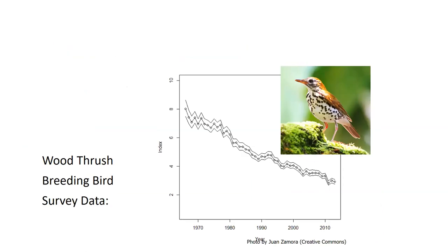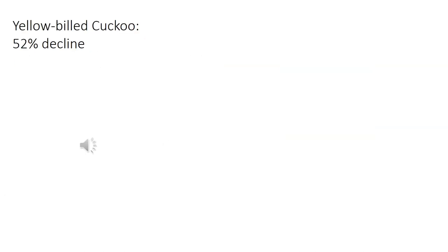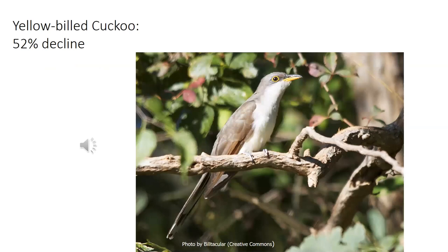So let's take a look at what is happening to one of our favorite birds, the wood thrush, kind of a flagship species. It's one of the many migratory songbirds that are declining. In fact, of those neotropical migrants that are coming up and using our forests, over 40% of them are in decline. The wood thrush, from breeding bird survey data, has gone down about 55% over the past 50 years. Not a great trend. If you take a listen at the yellow-billed cuckoo, I will try to get the yellow-billed cuckoo to stop making noise. There we go. The yellow-billed cuckoo has gone down 52%.